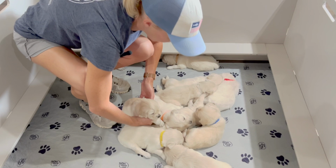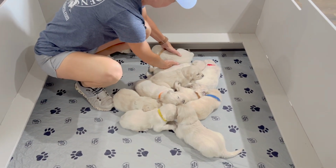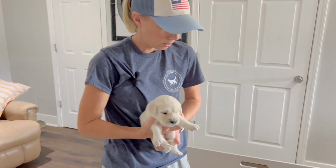All right, where are you, Khaki? There's Brown. Hey. Next is Khaki. So our smallest girl, not our smallest puppy, the boys are a lot smaller, is going to be Miss Khaki at 2.9.